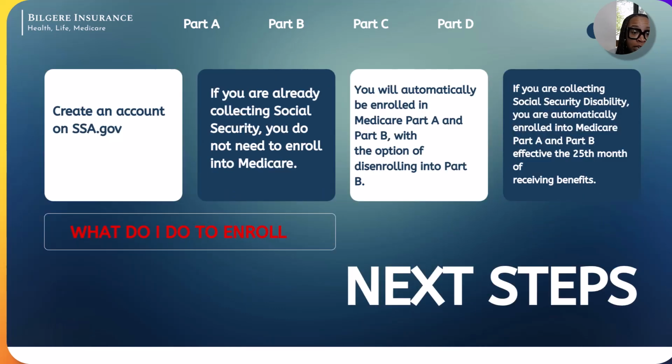So what you need to do for next steps, what you need to do to enroll, is first create an account on ssa.gov. If you're already collecting Social Security, you do not need to enroll into Medicare. You will automatically be enrolled into Medicare Part A and Part B with the option of not enrolling into Part B, like our example showed the individual that continued to work. If you're collecting Social Security disability, you're automatically enrolled into Medicare Part A and Part B effective the 25th month of receiving benefits. So step one is definitely make sure you have an account on ssa.gov, and then I can help you from there.